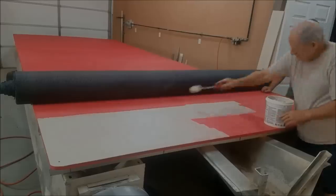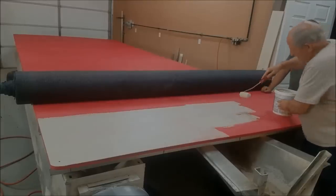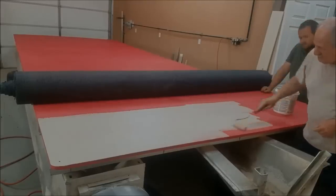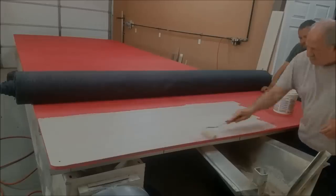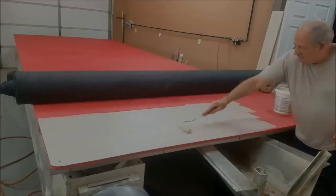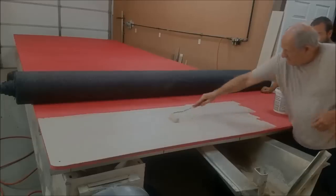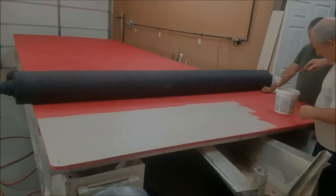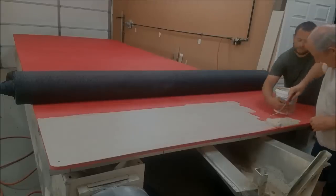I want to see how much the carpet is going to fight us getting the wrinkles out. If we do too much, we won't be able to, you know what I mean? So if we do just a little bit and it comes out okay, we're in good shape. If we do a whole bunch and it fights us, can you move that bucket for me?